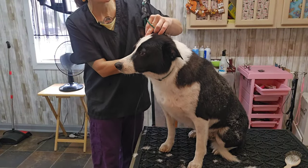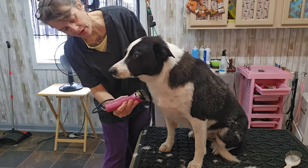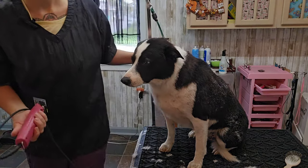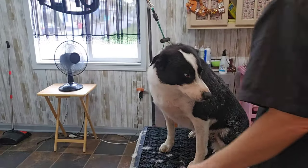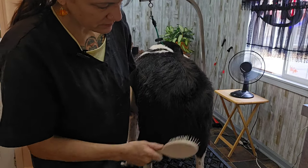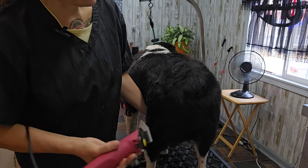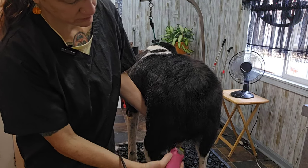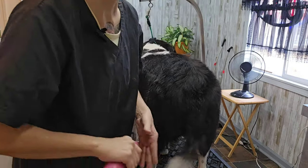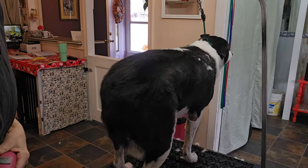Sometimes if you use a comb attachment on a border collie, it can look choppy if their undercoat is thick, but his fur is so thin, it looks fine. All right, and a butt trim too. Just going to use the same zero comb on his butt. There we go.